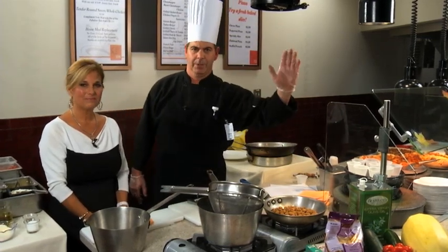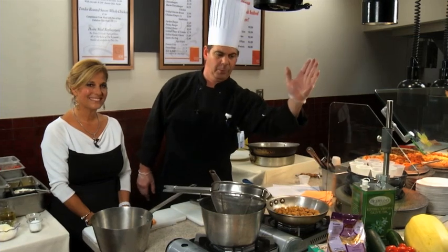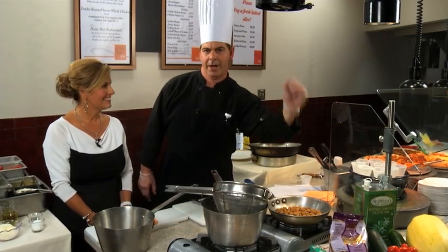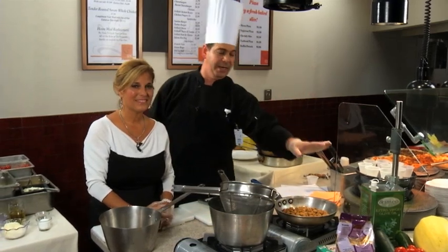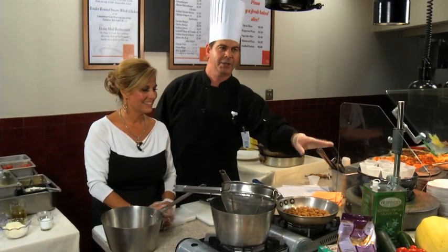So we looked at roasting the squash, we toasted the pine nuts. Right now we're doing sauté. We're browning out the sausage. You can use any sausage you want. We just happen to be using a mild Italian sausage.